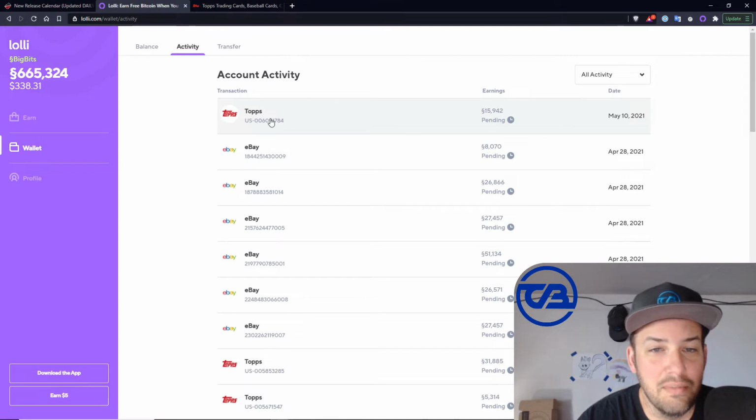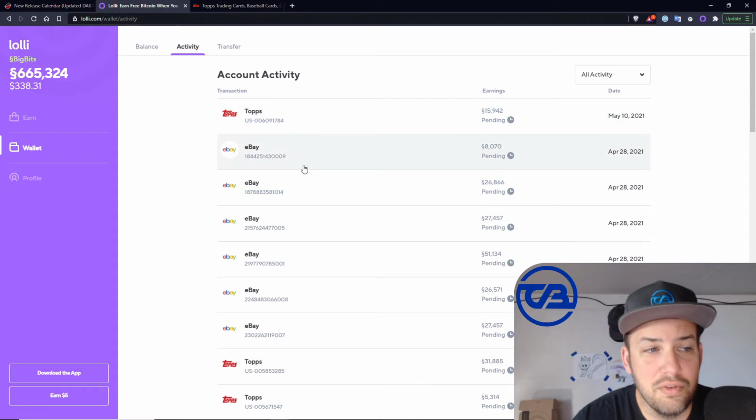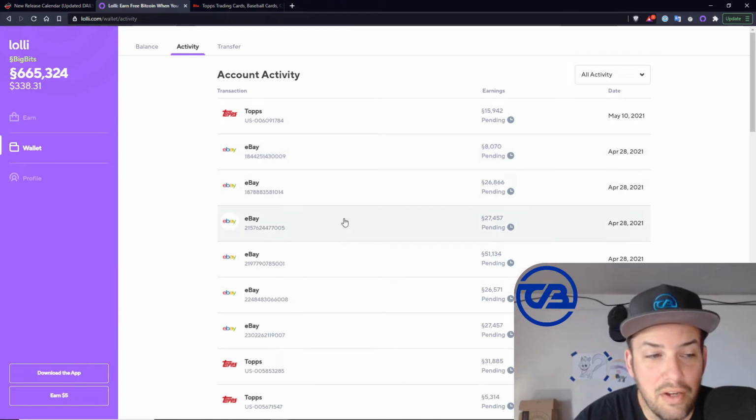You can see I had a recent Topps.com purchase. I got 15,942 Satoshis back, which, let's say that's like $8 at the time of this recording. You'll also notice they do other sites, and you can get cash back on eBay, and they pay you this back with the US dollar value in Bitcoin at the time of the transaction. So I got a bunch of money back on eBay from buying on there, and a bunch of money back on Topps from buying on there.